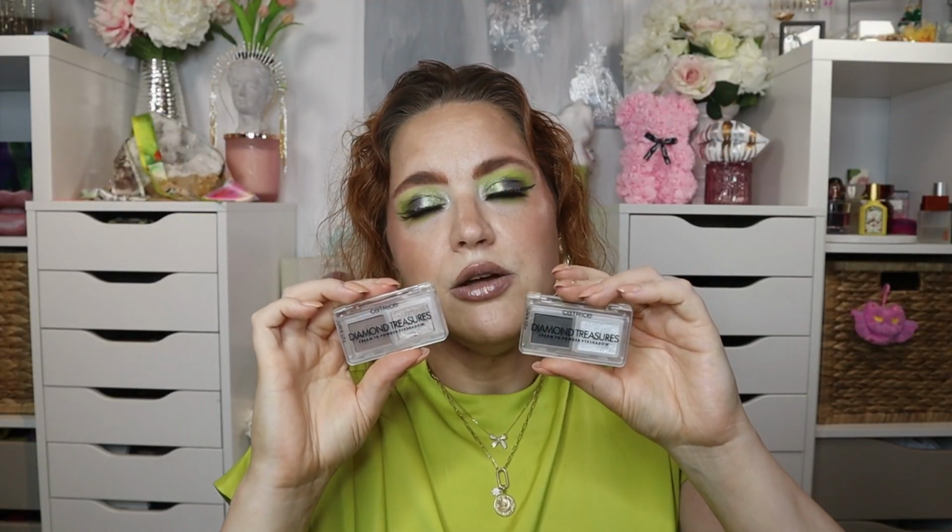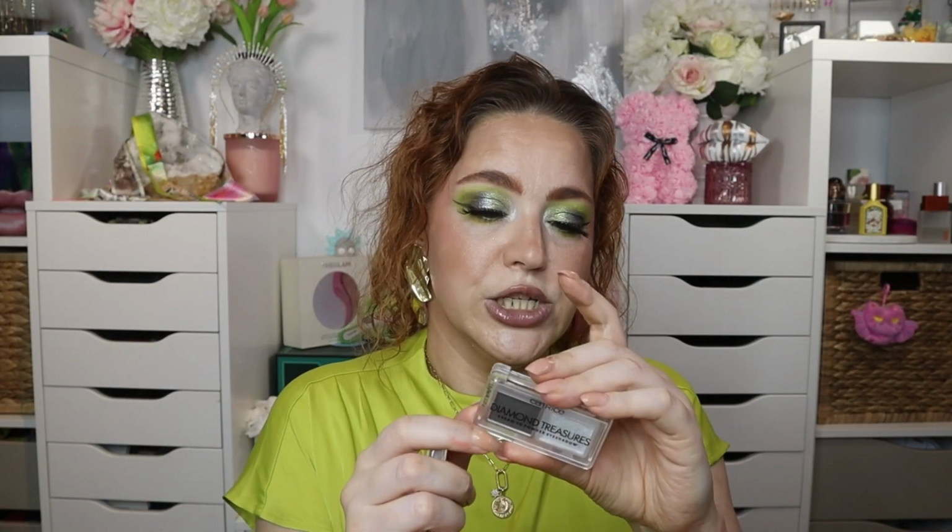I also have 2 of the Diamond Treasures. There are 3, and I picked up 2. This one is the Cream to Powder eyeshadow in Smoky Diamond, and I also picked up Hazel Spark. I do have to say they don't layer as well. These ones are quite creamy and more sparkle than color underneath. So if you have one of them because of the sparkle, I don't think you need this one as well, because it's similar-ish. There's just a little bit of sparkle here.